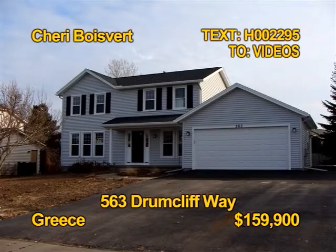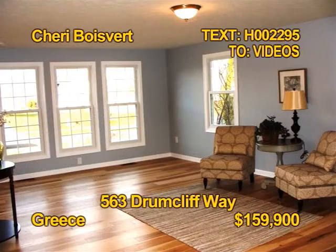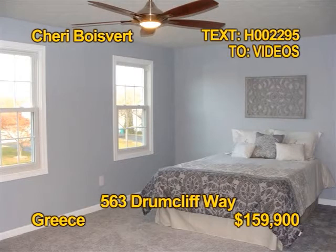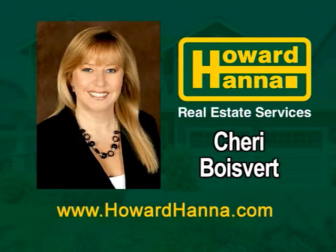This Greece Colonial home has been completely renovated from top to bottom. It has a new roof, siding, windows, and drywall. Enjoy the comfort of central air. Prepare meals in a new kitchen. You'll find 3 bedrooms, a full bath, and a half bath in this home. See this home in person with Sherry Boisvert.